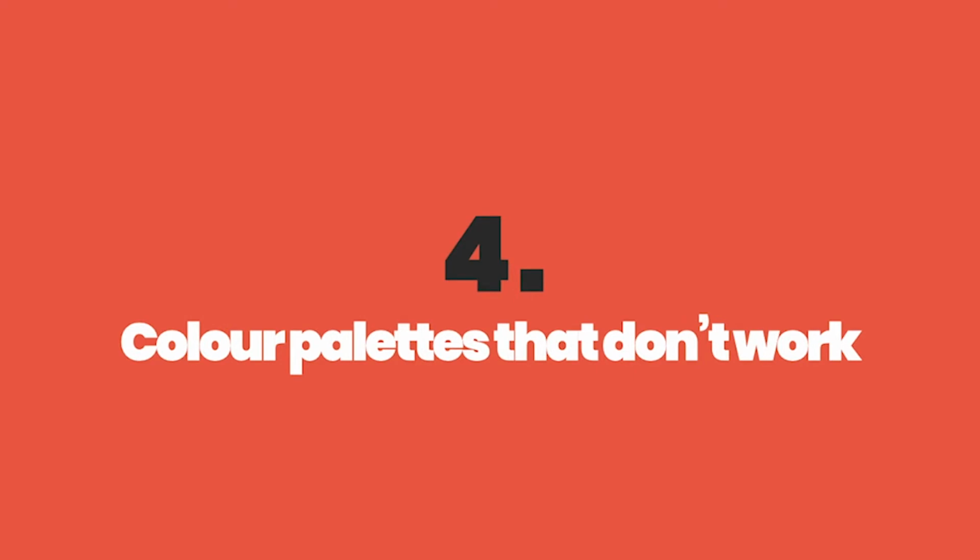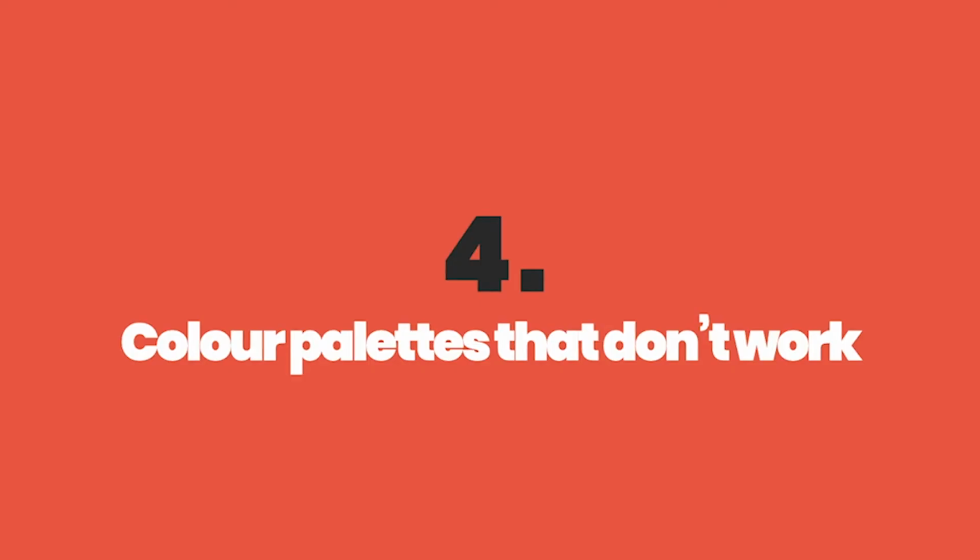Number 4, color palettes that don't work. Inexperienced designers will often use too many colors in a design, or sometimes they'll use colors that contrast poorly, or maybe even colors that don't work well with your brand. And you might need to design a style guide, and that'll be an upcoming video soon. A good graphic designer doesn't use more than a few colors at a time. In my particular case, I'm a colorblind graphic designer. I'm not totally colorblind, but I struggle to see color. But what helps me out a lot is the hex values, and there's many tools at my disposal to make sure that I see the right colors when designing stuff.